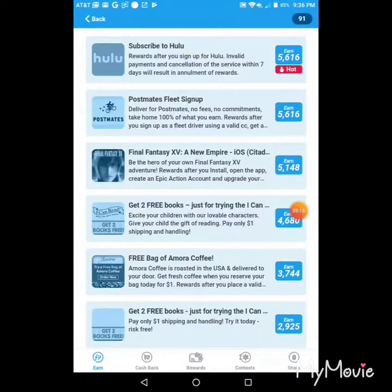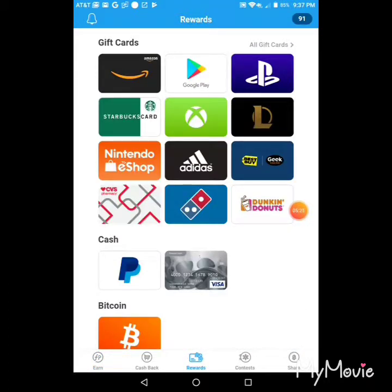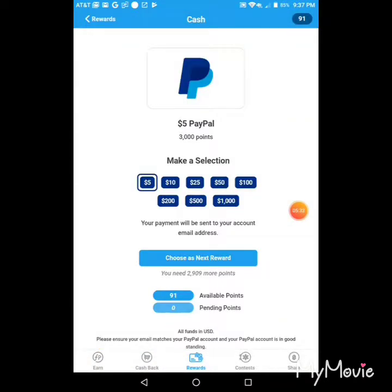Okay, so what we're going to do now, we went over what's on the home page. We're going to get into the rewards. Here's all the rewards you can get with Feature Points. You have Amazon, Google Play, PlayStation, Starbucks, all these gift cards here. But I like the PayPal Cash, okay? So we're going to go through this.